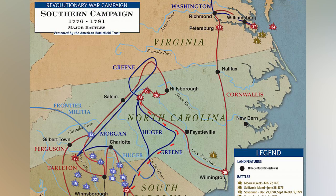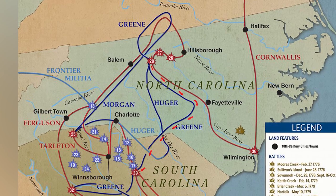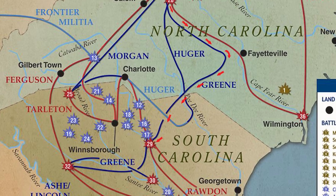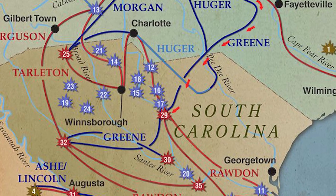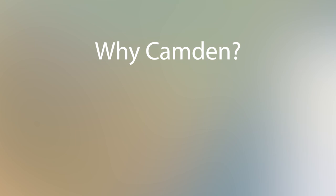So in the 1st of April, roughly, of 1781, Greene moves the ragtag Continental Army that he commands from North Carolina back to South Carolina, and just as Gates had done in 1780, he aimed at Camden, South Carolina. And people say, well, why would he do that? Why Camden of all places?